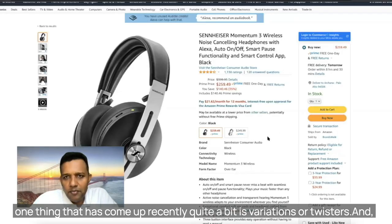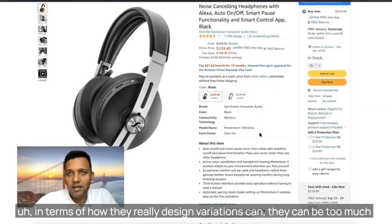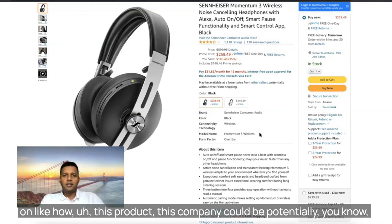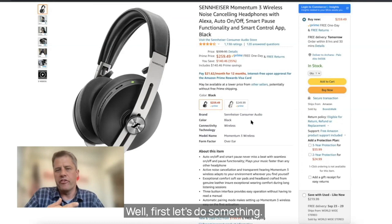One thing that has come up recently quite a bit is variations, or twisters. In terms of how you really design variations, there can be too many, which can lead to shopper confusion, or too few, and you lose sales. Any thoughts on how this company could do this? Is two the right number, or would you have more twisters here? Well, first, let's do something.